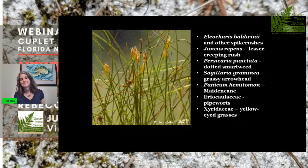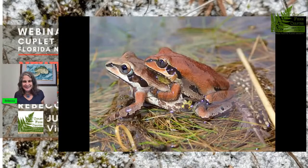Okay, no more plants. So when they get down to the wetland, that's where breeding occurs for the vast majority of our amphibians here in Florida. These are ornate chorus frogs, which you do not have down in your area. They're further north of you, but they're beautiful ephemeral pond obligates.